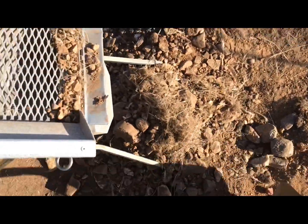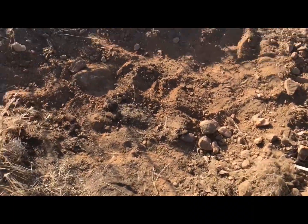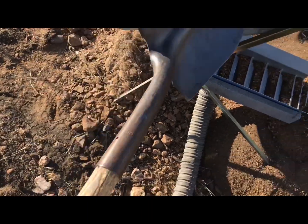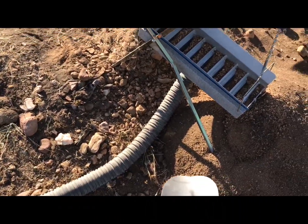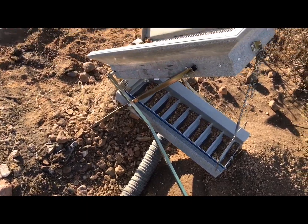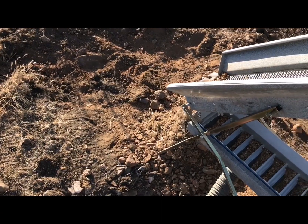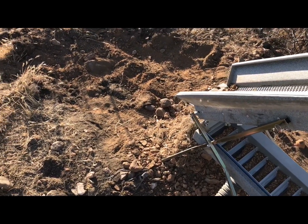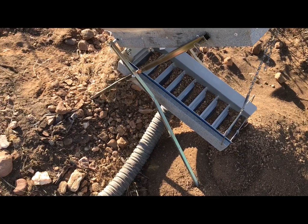And what you do when you're putting it through the dry washer is you're running all of that material through the dry washer, and you're collecting the heavy elements. And so that's what we got going right there. So that's the first run. I'm going to do another run or maybe 2 more runs, and then I'm going to do a panning down at the truck. So, all right, more later.